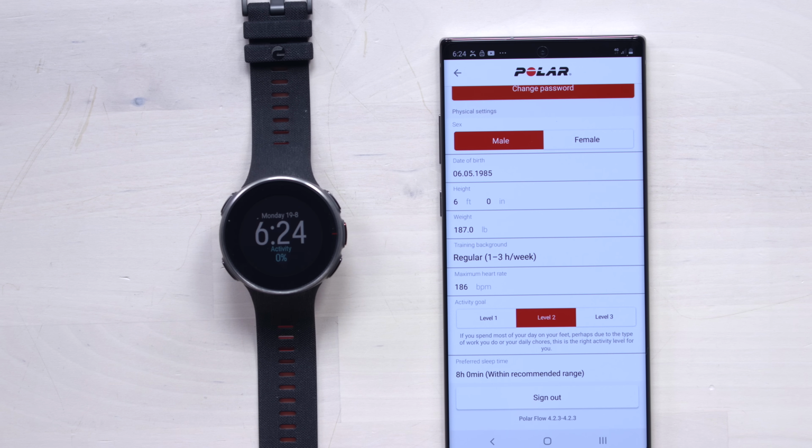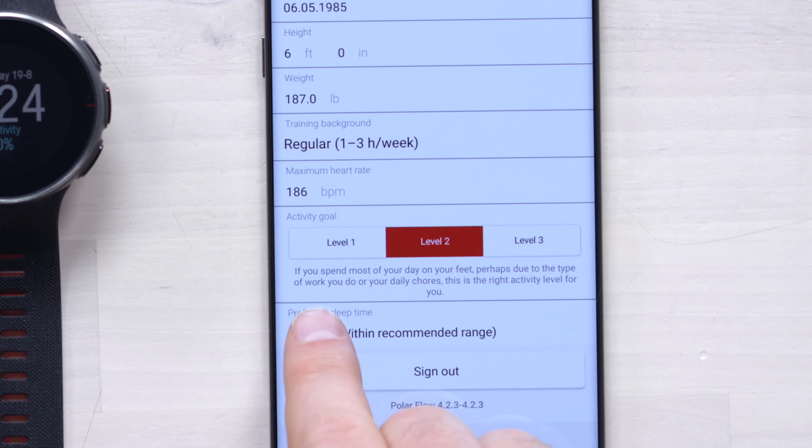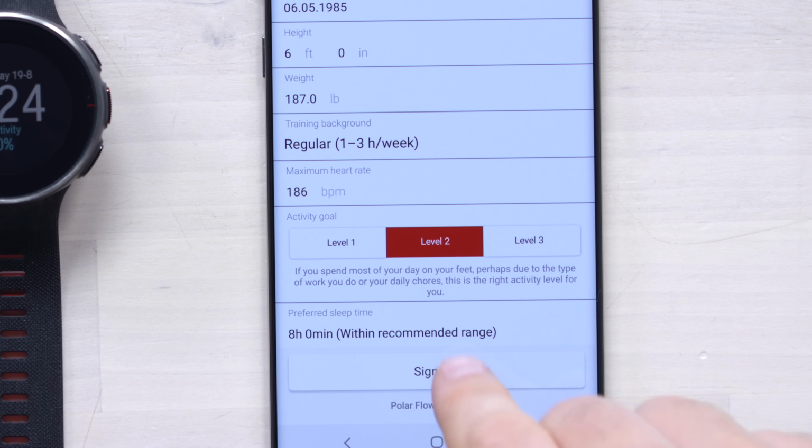All right, so when you're setting the device up to map it to your physical activity level, you can go over here. It's in the settings. It's called Activity Goal. And you can have level 1, 2, or 3, obviously depending on how athletic you are, how many activities you're doing. I have it set to number 2. I hit it sometimes, I miss.